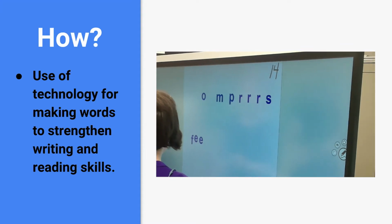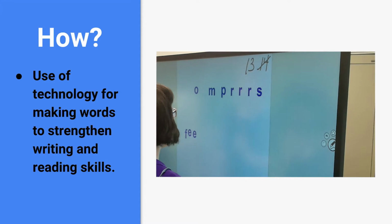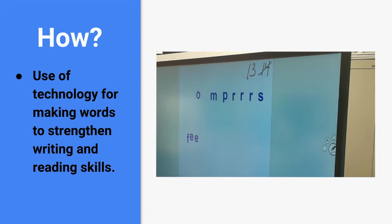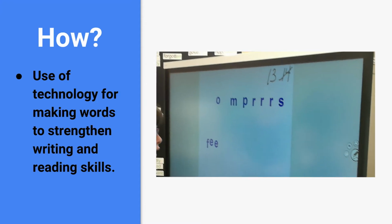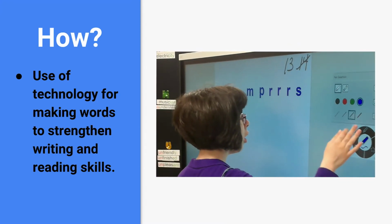Also notice the numbers in the upper right-hand corner. This is a tool that's used to help the student self-regulate and pace. So she knows how many words she has left to go in this lesson, and the teacher crosses off the numbers every time she creates a word.